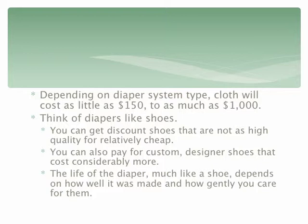The way that I like to explain it is diapers are kind of like shoes. You can buy discount shoes that are maybe not as well made. They don't cost as much.